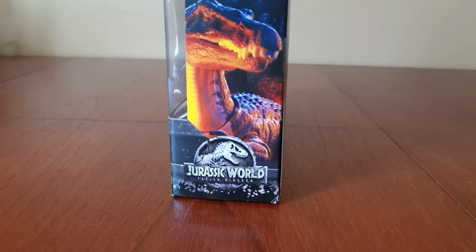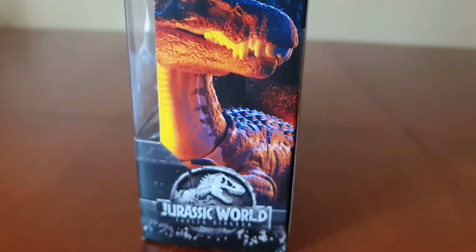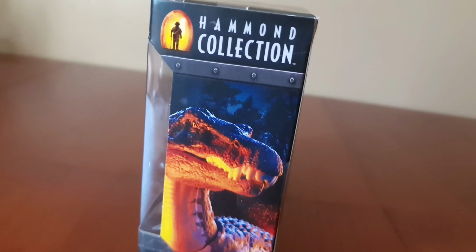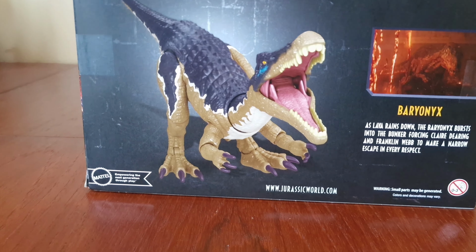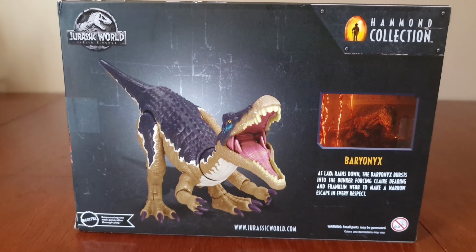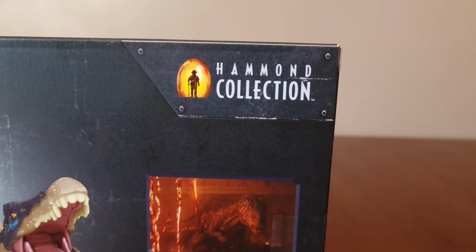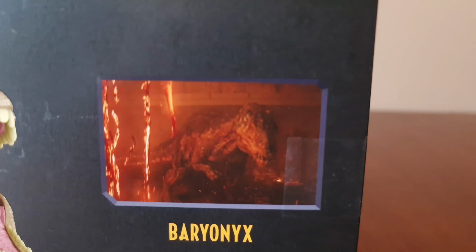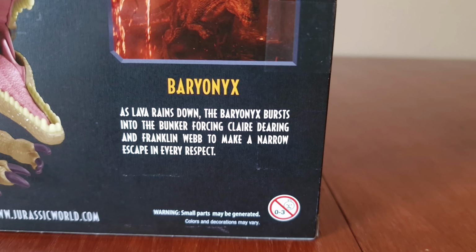Here's the site. Here it says it's from Fallen Kingdom. Here's an image of the figure here. Here's the back. Here's another image of it with its mouth open. There's the Fallen Kingdom logo again. This is Hammond Collection. There's an image from the movie, and there's some information about it.